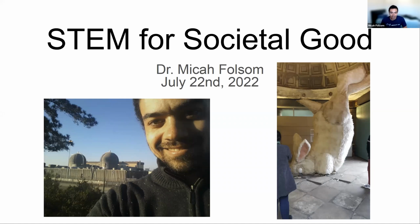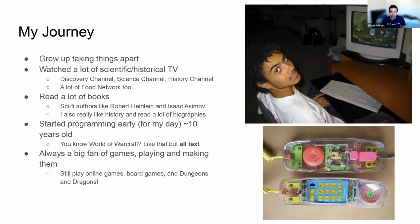As Myra said, I'm a nuclear scientist. I work on radiation sensors for nuclear security and inspectors. Basically those are tools for law enforcement officers or inspectors to look for nuclear material, someone trying to smuggle nuclear weapons material, or a country trying to make nuclear weapons when they shouldn't. And so I get to make little devices that detect that. So if you go to the next slide, a little bit about my journey.